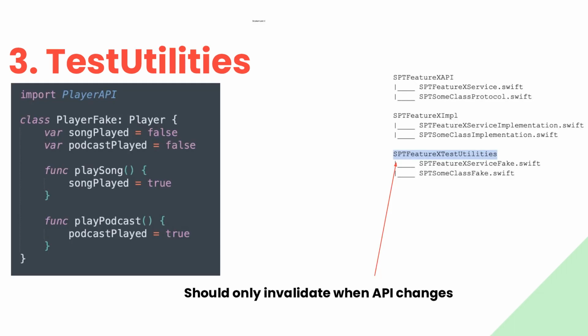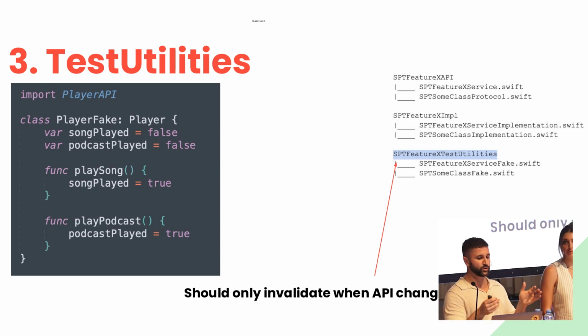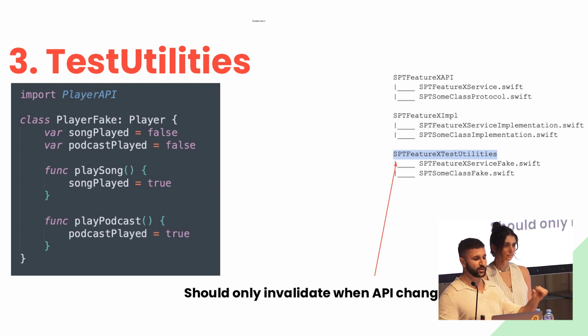So up next is your test utilities folder. Sometimes developers complain that they have to write all these fakes, but we think this is important. The test utilities folder will contain fake or dummy implementations of the API protocols. This is for other features to test their integration with your component. So it's like the public contract for how your feature should be integration tested. Another key point here is that the test utilities should not depend directly on the implementation, but rather on the API. Just like the implementation, we don't want this to be a bottleneck in the dependency graph.